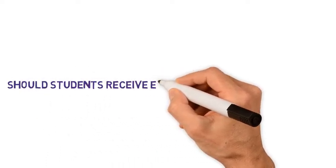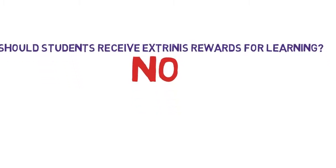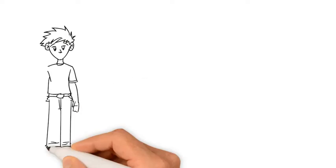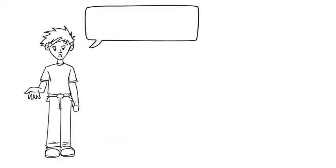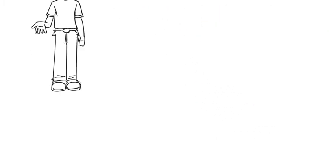Should children receive extrinsic rewards for learning? No. But to understand this, we need to understand what an extrinsic reward is. In the case of a classroom setting, an extrinsic reward is a source of motivation that is meant to entice a student to act or perform a task in a certain way in order to receive an award.